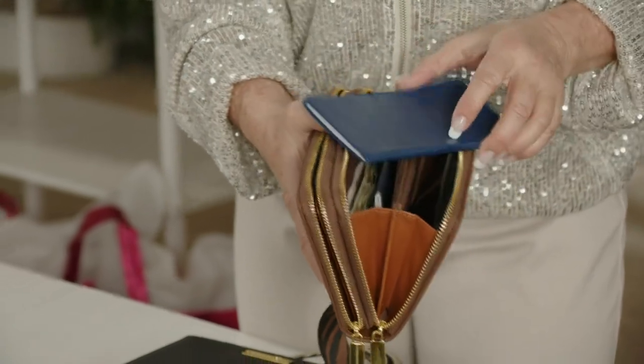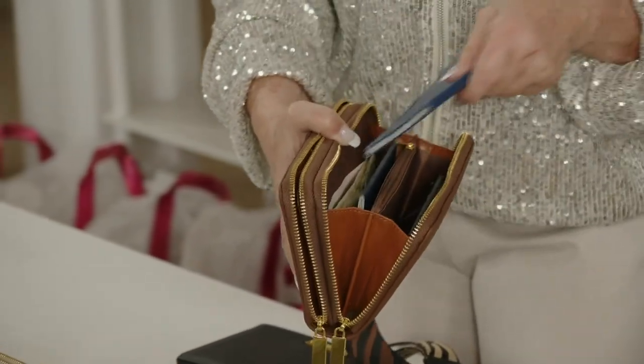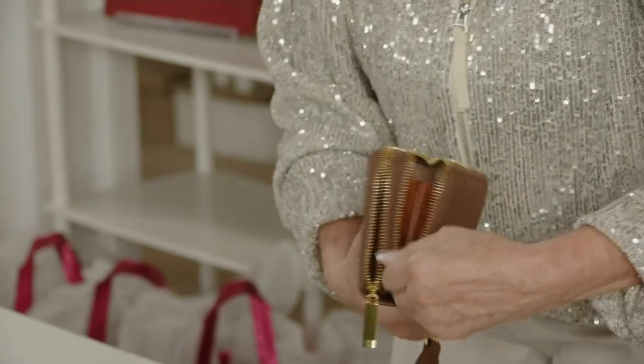I use a checkbook still. I want everybody on social to tell me, how many of you still use a checkbook? I can't live without it. I don't know how people don't use checkbooks. I agree. My son says, Mom, you're old-fashioned. I don't think so.